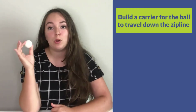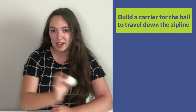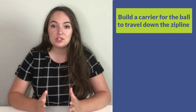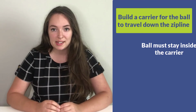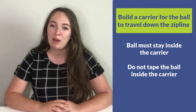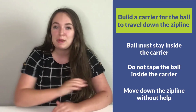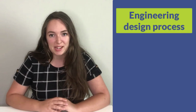Now that we have a zip line, your challenge is to build a carrier that will hold this ping pong ball and attach to the zip line and allow it to slide down the string. Your design constraints are that the ping pong ball must stay inside the carrying device as it goes down the string. You cannot tape the ping pong ball inside of your device, and your device must go down the string by itself and cannot be pushed. Complete this challenge using the engineering design process.